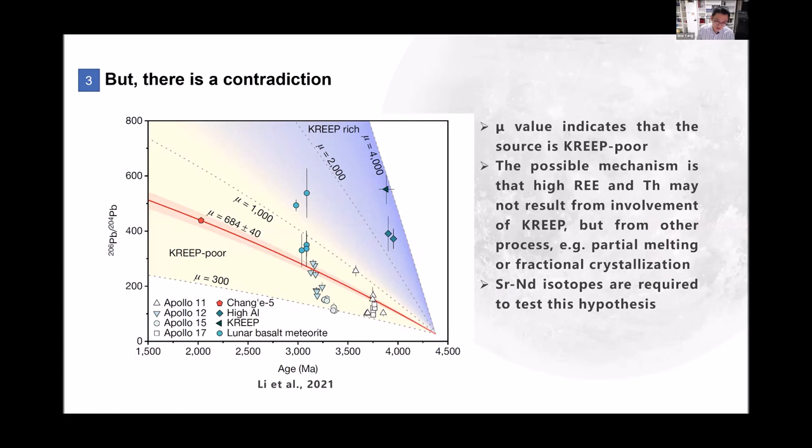But there is a contradiction. When we discuss the data, because the lead dating not only gets the age, but also obtains the initial uranium-lead ratio of the source. So the mu value indicates that the source is KREEP poor. Rare earth element and thorium contents may not result from the involved KREEP, but from other processes such as partial melting or fractional crystallization. So we decided to measure strontium-neodymium isotopes to test this hypothesis.